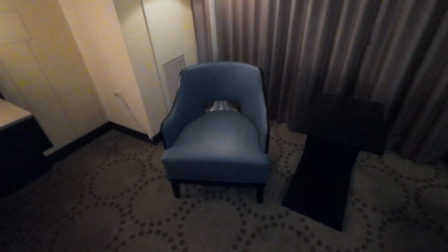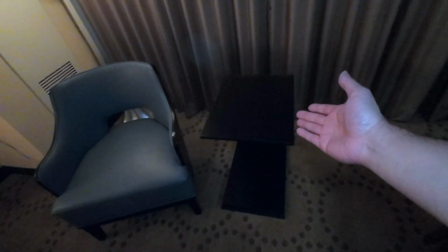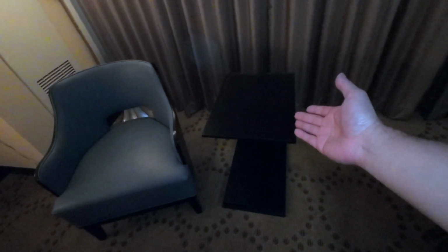And what is this? A chair and a table. It looks like a TV table. You know, one of these tables that you eat on while watching TV. A big lamp. One of the biggest lamp thus far that I've encountered. Blackout curtains.